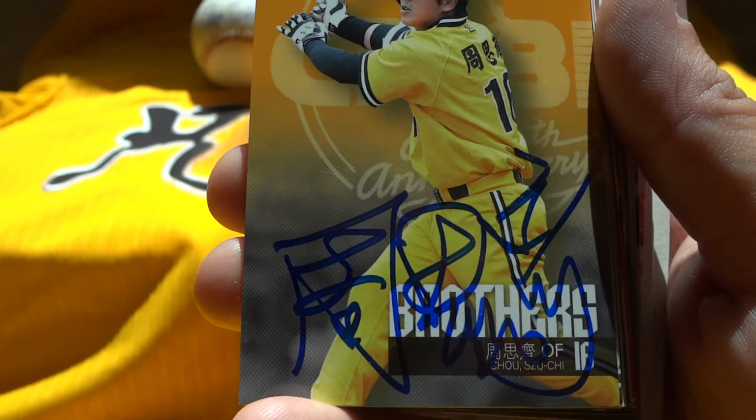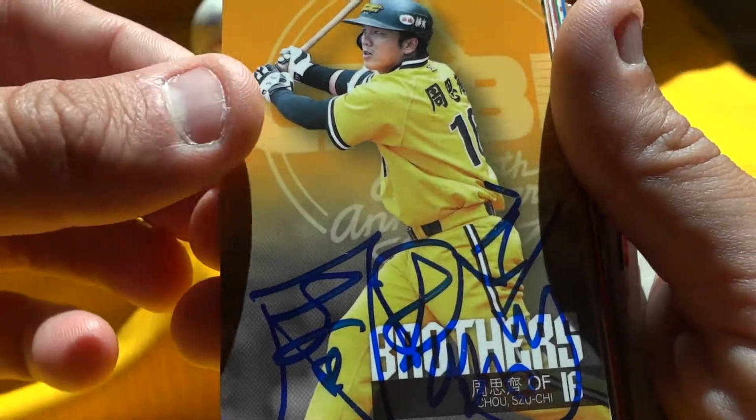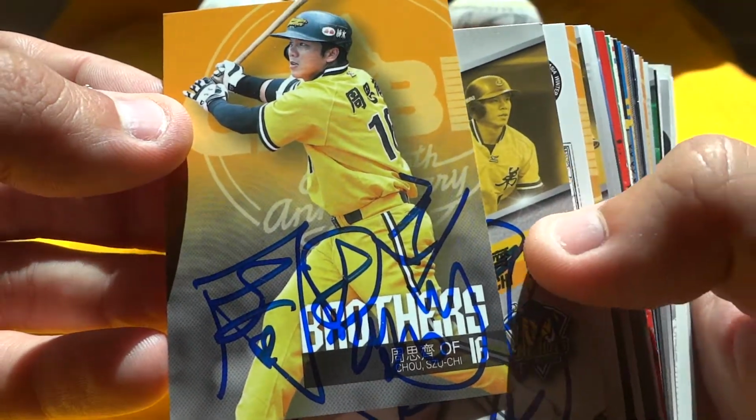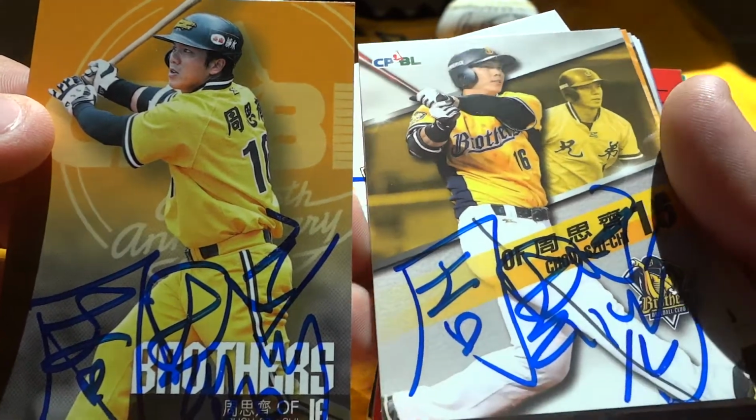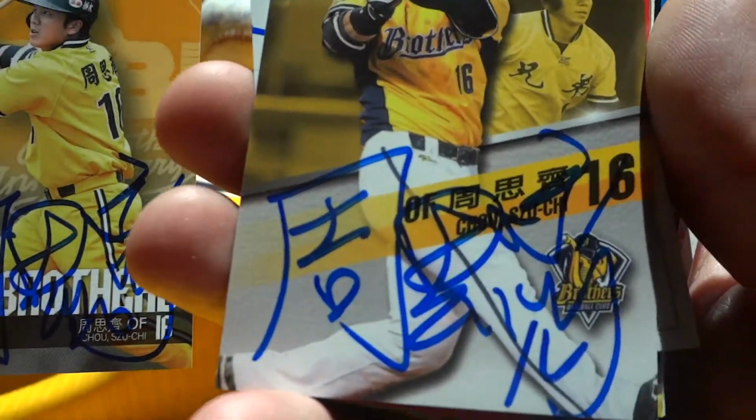Next we have Tzu-Chi. I think I had a couple cards of him. Yeah, only 2 of him. I really like his autograph though. It's pretty cool.